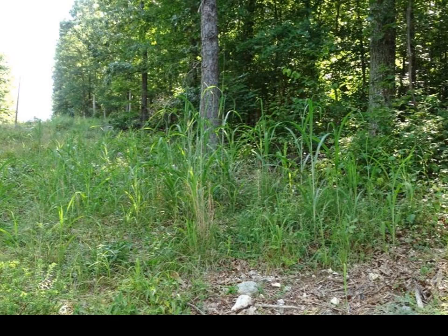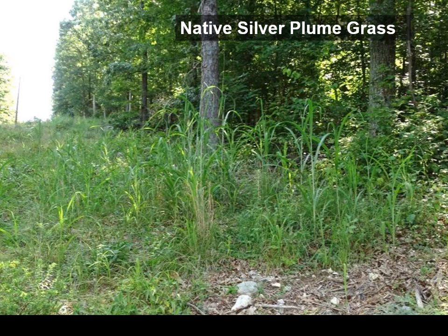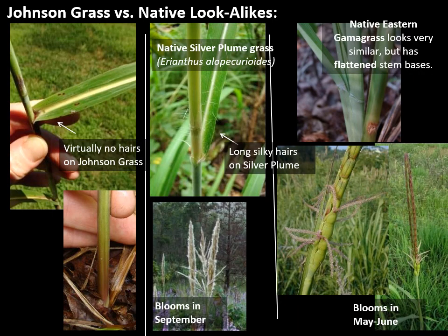So this is a power line on Little Black Conservation Area. Johnson grass, right? Wrong. This is a native grass called silver plume grass. There are two native look-alike grasses to Johnson grass. Although they all look very different in bloom, vegetatively they can easily be mistaken for one another. So here's how to distinguish them.